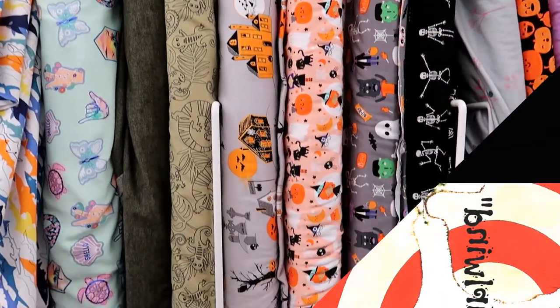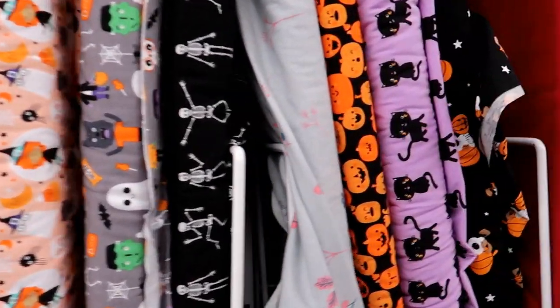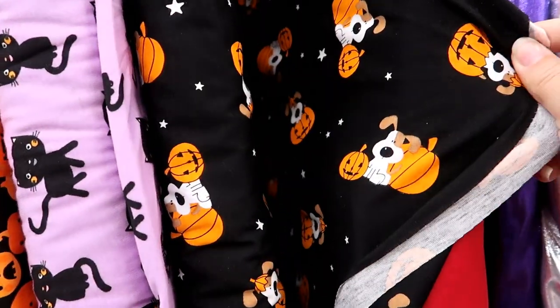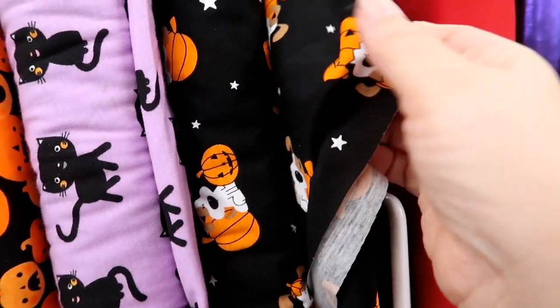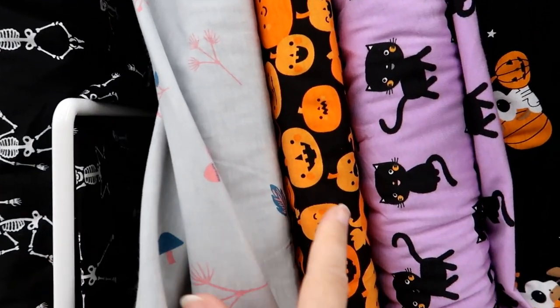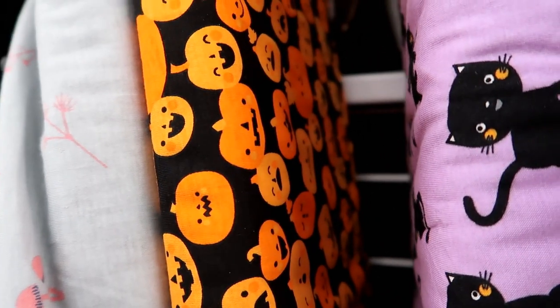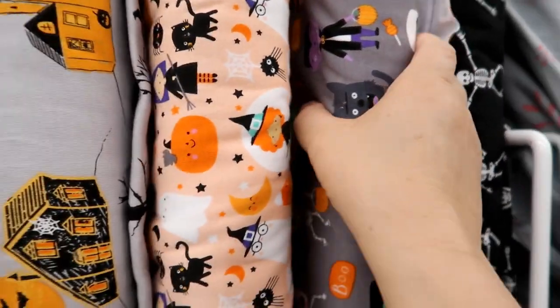Ooh, I found some in their everyday section. This looks like it's 30% off. And there's another looking Odie. Is that the same one? Oh, this is different, it has a different feel to it. These are cute little pumpkins. Jack-o'-lanterns, just skeleton here. This is fun.